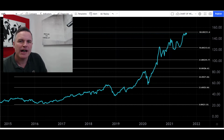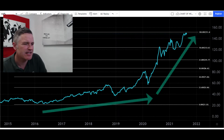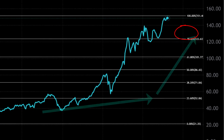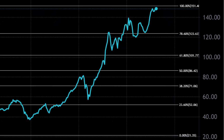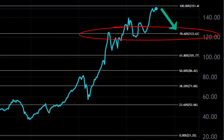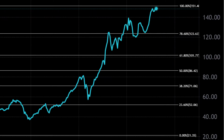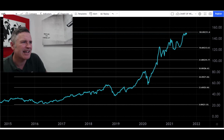Straight into the weekly line chart for Apple, and what is there not to like about that chart? For the last 6 years it has just been going up and up and up, and recently getting to highs around the 150 area. If we look at the Fibonacci's pullback support, 123, 125, that sort of zone, and below that it goes down to just over 100. But the real takeaway, and there's not a lot of analysis to do here really on Apple, is that it has just continued to grow and grow and grow, and the stock price has followed suit and it's now pushing at its highs. So with that, let's take a more micro look into the daily Heikin-Ashi chart.